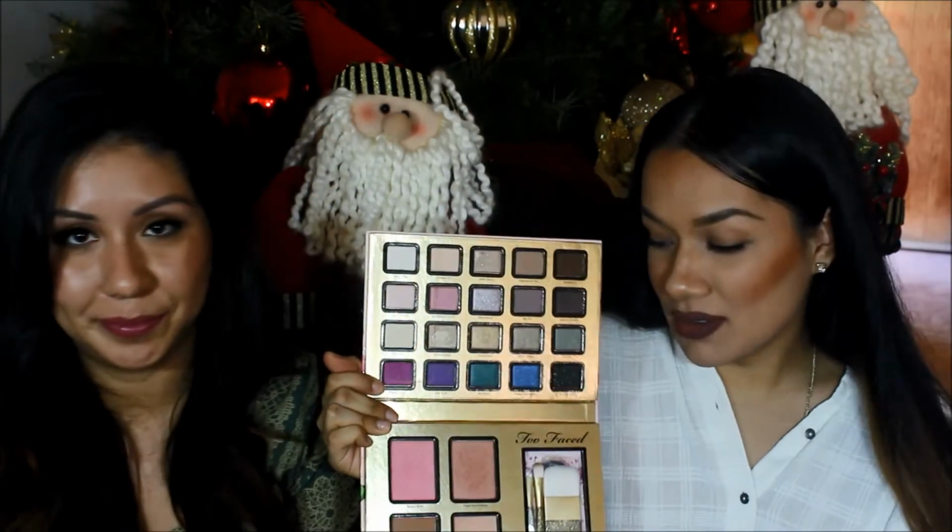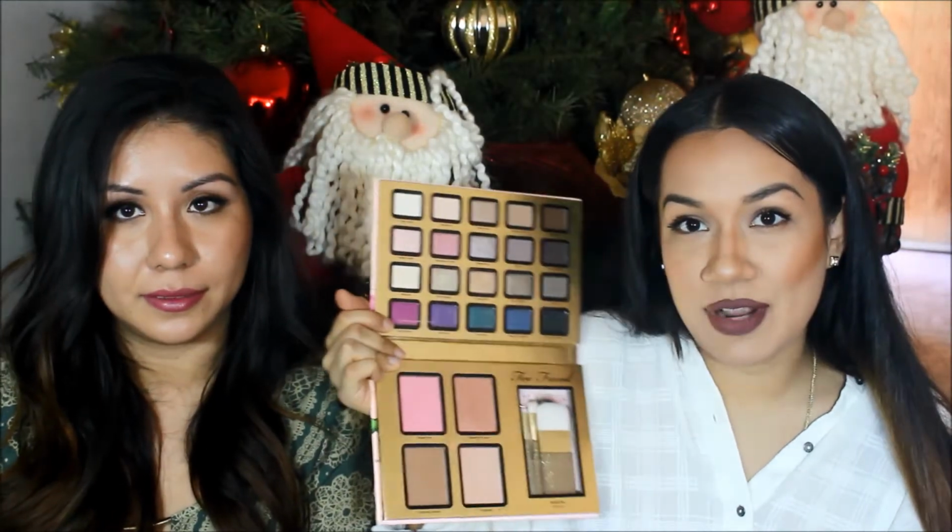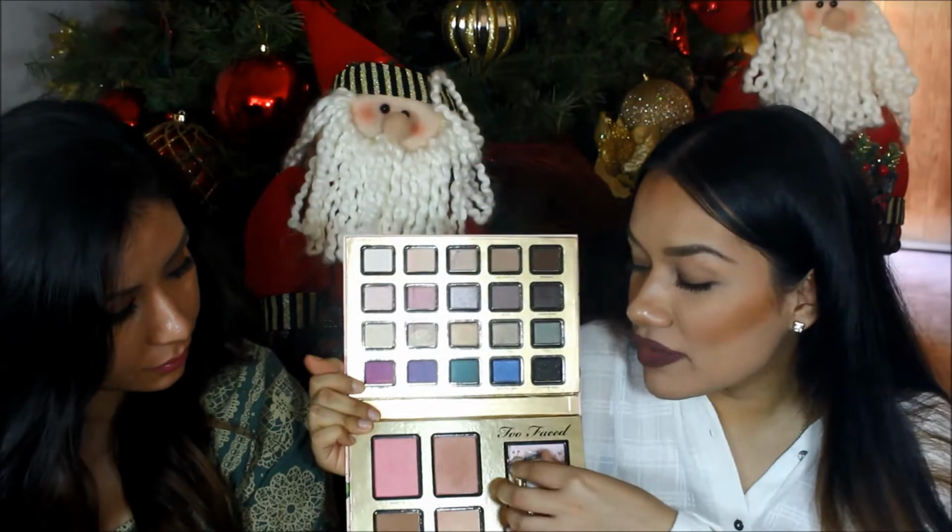Like I said, as of right now, I'm not very big on eyeshadows. I lean more towards these looks rather than eyeshadows, but these shades are amazing. They really are. So I don't know, just too many great things to say about this palette. And I haven't even used these.